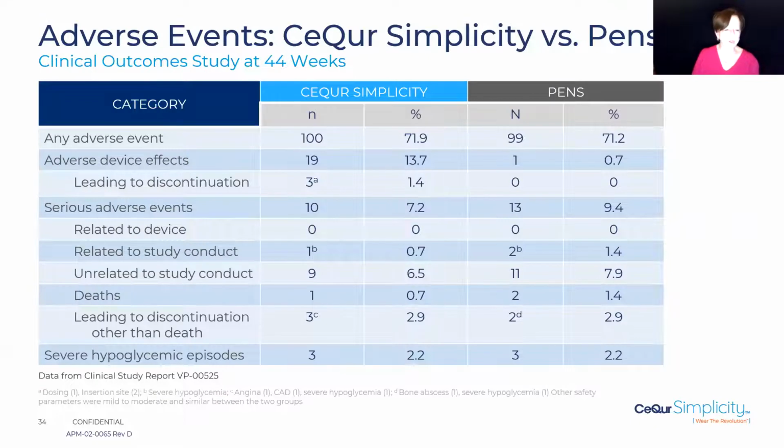In terms of adverse events, there really wasn't difference between the two treatment groups. There was not a difference in terms of any of the adverse events or anything leading to discontinuation. You will notice that there was 1 death in the CeQur group, and there were 2 deaths in the Pen group, and that had nothing to do with devices or hypoglycemia. It had to do with cardiovascular issues that occurred during the treatment groups.